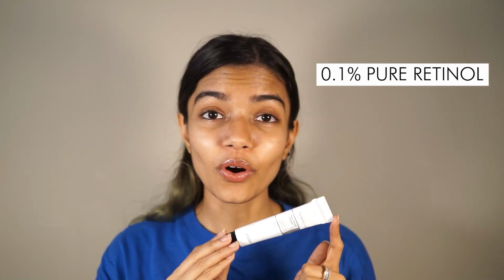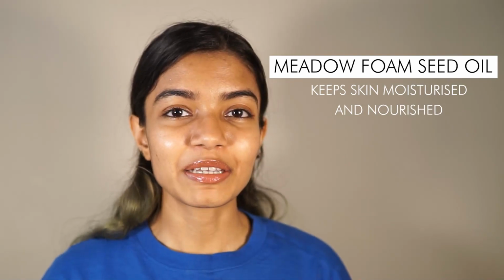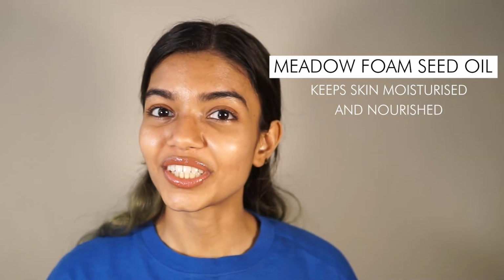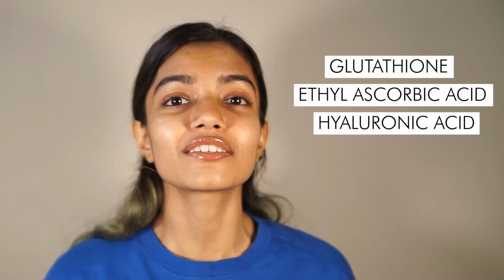Now, starting with the cream, this uses a highly concentrated 0.1% of pure retinol. It also has other ingredients to help boost the formula. It uses shea butter, which really helps control dryness. It also contains meroform seed oil, which helps with keeping your skin well moisturized and also nourished. And it has very mild concentrations of glutathione, ethyl ascorbic acid, hyaluronic acid, all of which help boost the retinol formula.